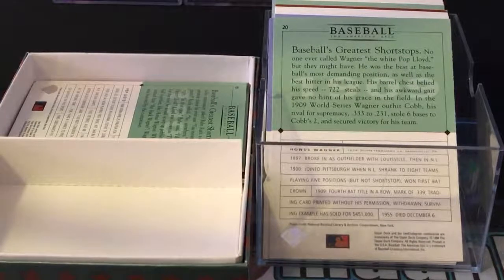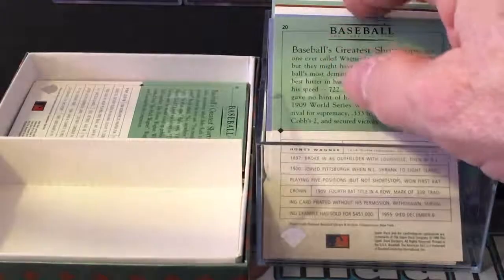Nope. No one ever called Wagner the White Pop Lloyd, but they might have. He was the best at baseball's most demanding position, as well as the best hitter in his league. His barrel chest belied his speed, 722 steals, and his awkward gait gave no hint of his grace on the field. In the 1909 World Series, Wagner outhit Cobb, his rival, for supremacy, .333 to .231. He stole 6 bases to Cobb's 2 and secured victory for his team.